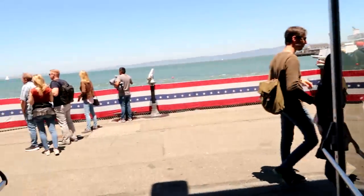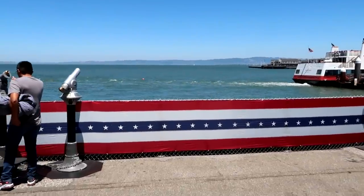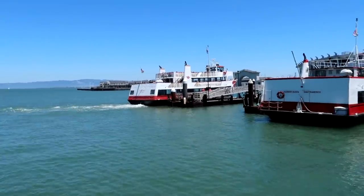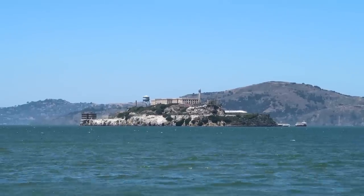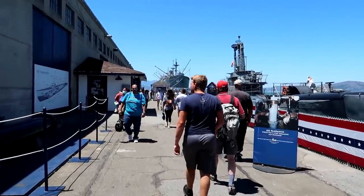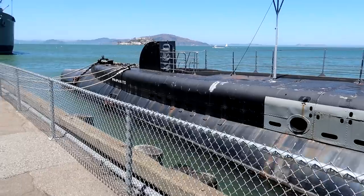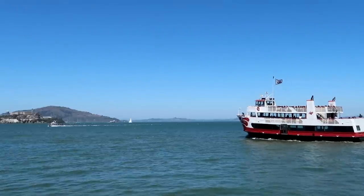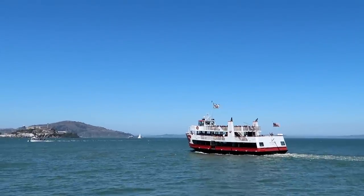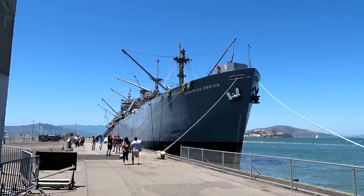Walking out the back door here of Musée Mécanique, and you get quite a beautiful view of San Francisco Bay out here. You can see those ships over there. And out there in the bay, you can see Alcatraz. I guess this is the USS Pampanito. Looks to be some sort of submarine. This big old ship here is called the Jeremiah O'Brien. I guess that's the boat's name.